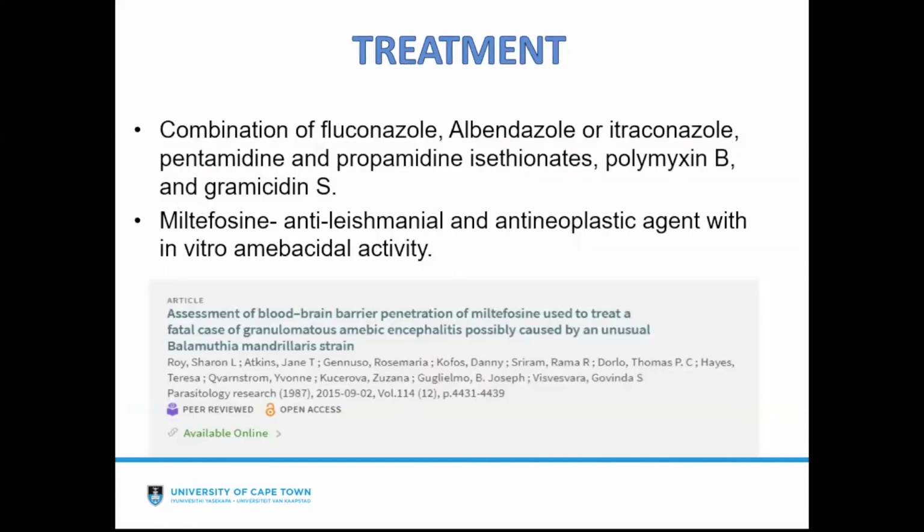Treatment options: there is no specific treatment that has been found to date. However, we use a combination of drugs, which includes fluconazole, albendazole, itraconazole, pentamidine, propamidine, isoniazid, polymyxin B, and gramicidin S. A study in 2015 showed that miltefosine has good blood-brain barrier penetration and is therefore used in granulomatous amoebic encephalitis due to its anti-leishmanial, anti-neoplastic, and in vitro amoebicidal activity. And indeed, for our patient, we've ordered miltefosine.